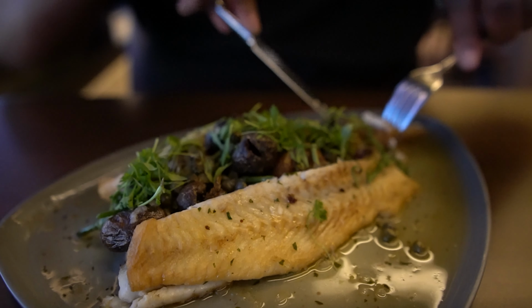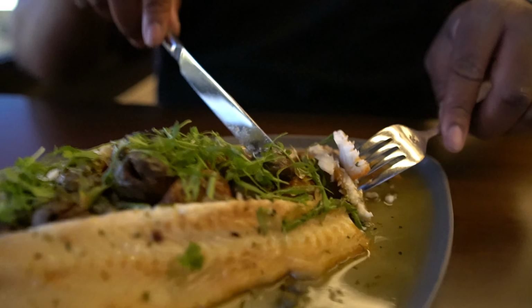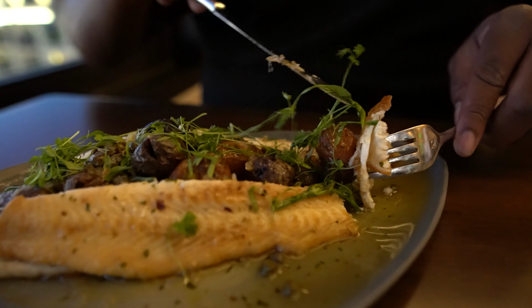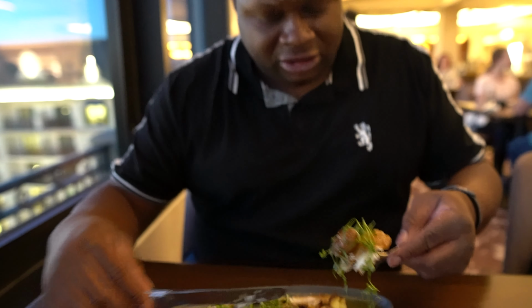Anytime anybody says a fish is breaded, I get worried because I really don't like breaded fish. I prefer my fish pan-seared or grilled. But this is beautiful. Potatoes, and some of the greens up here. It's surrounded by its own white butter sauce. Kind of put a few little highlights for you.